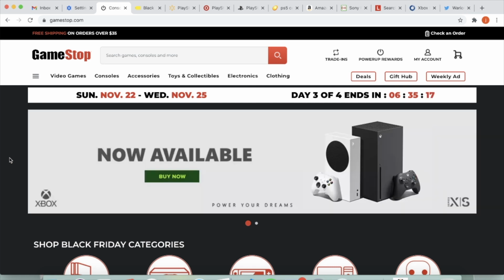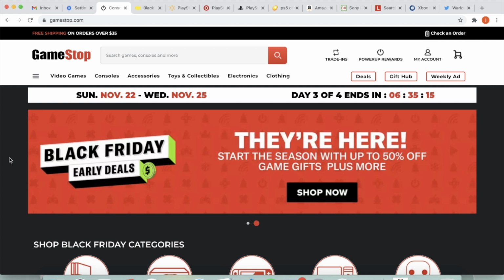Whether it's Walmart, Best Buy, GameStop, any of those. Those are the three top ones right now. I want to say GameStop, Walmart, Best Buy. They have constantly been doing just random drops, so check them out.